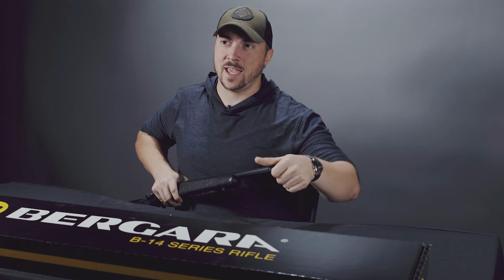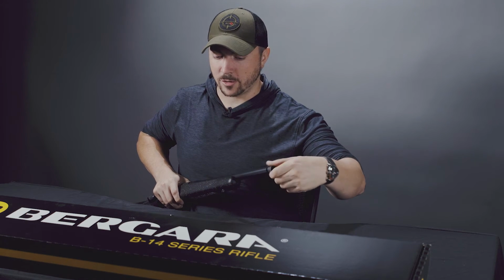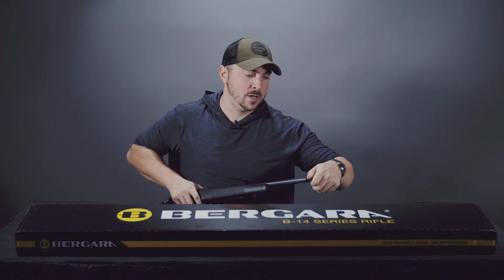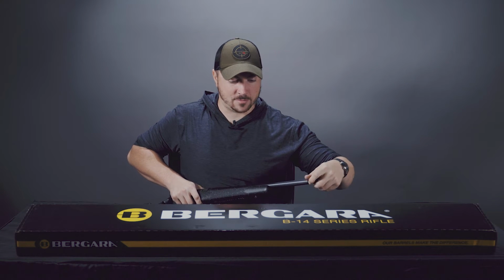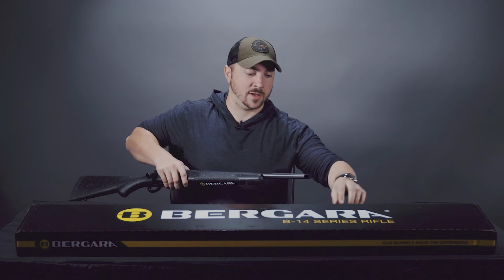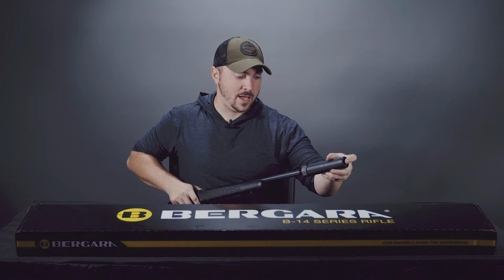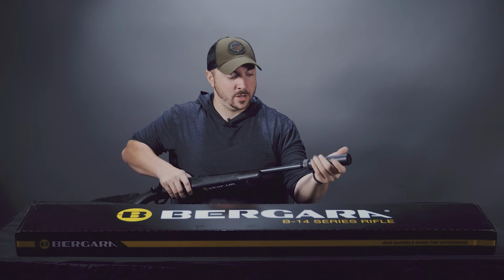Now, could they have saved some weight by making this a pencil barrel? Could they have saved a pound, maybe? Maybe, possibly. But honestly, I don't think it's worth it on something like this. It's good to make sure that your barrel has plenty good accuracy. And like I said, because it's so short, the extra weight is much easier to manage. So I think it's a good compromise.